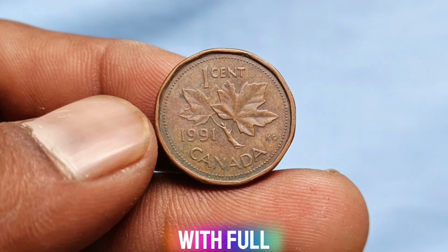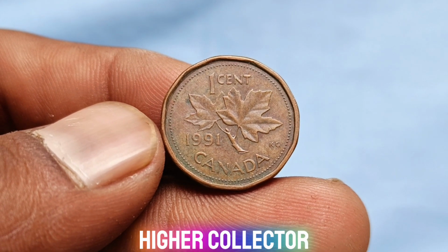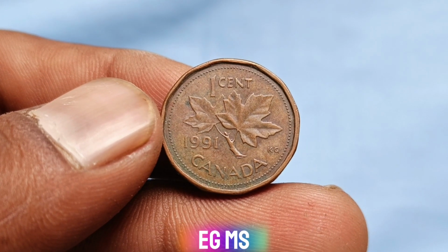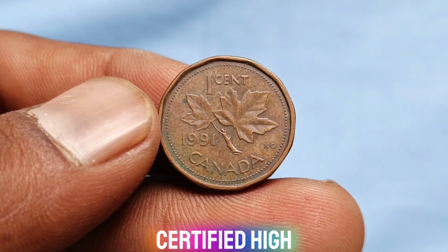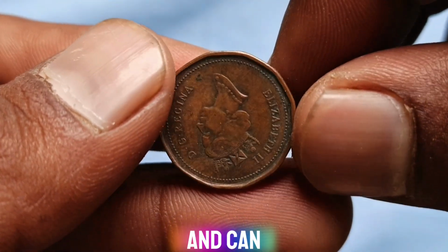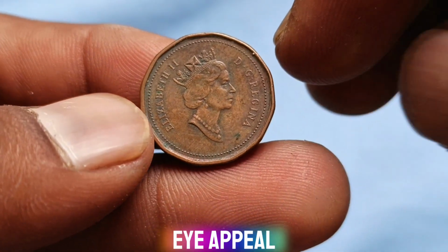Uncirculated specimens with full original luster, referred to as MS or mint state, can have higher collector value, with nicer examples sometimes reaching a few dollars in dealer or collector markets, e.g., MS63, MS65 grades. Certified high-grade coins graded by professional services such as PCGS or NGC command premiums and can be worth $10 to $50 CAD or more, depending on grade and eye appeal.